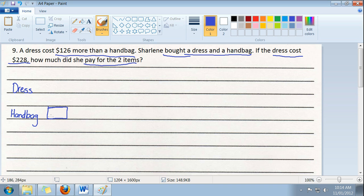Alright, so we didn't know what the handbag is, so I'm going to put a question mark here. Okay, this is what we know about the dress though. We know that a dress costs $126 more than a handbag. So, from here to here, they're the same. Okay? However, the dress costs $126 more. So, in other words, if the handbag is $40, this will be $40 plus $126 more. Okay, that's what it means.